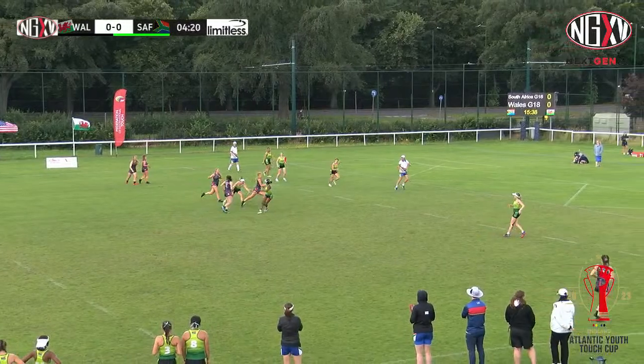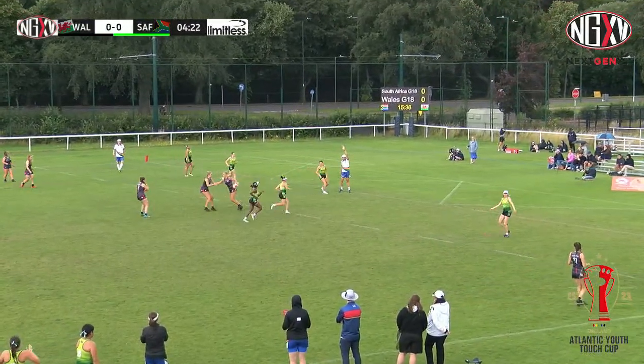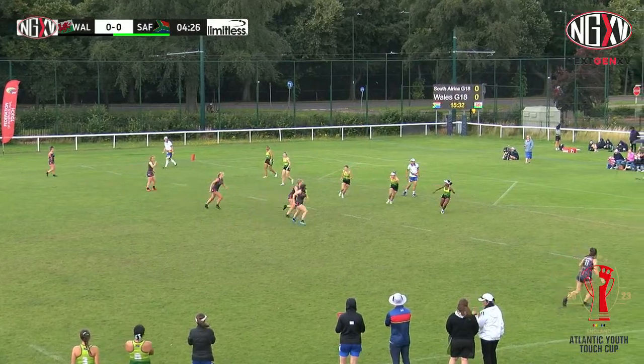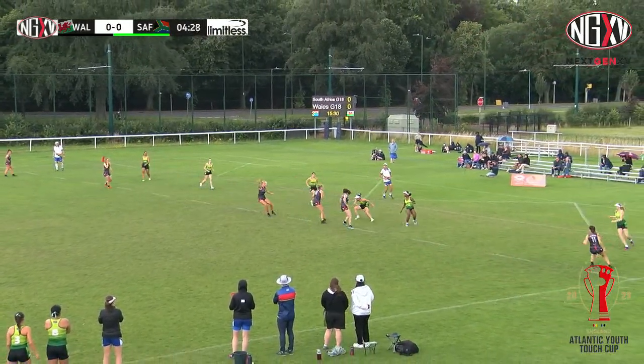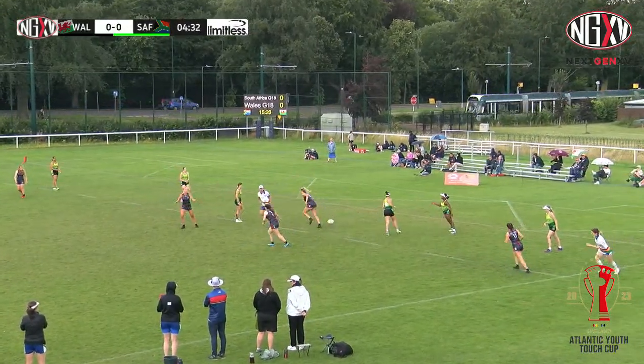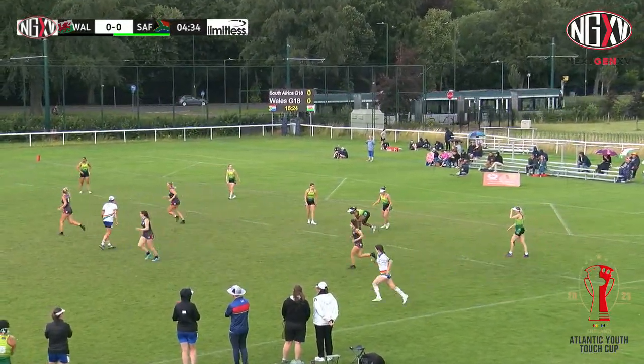And something you'll hear a lot of people say in touch is when they're subbing off in their transition, it's like, give us a good platform, give us something to work with. And South Africa are really improving in that area. And they've done well so far to hold Wales out. Yeah, they have. They've defended very nicely, haven't they?